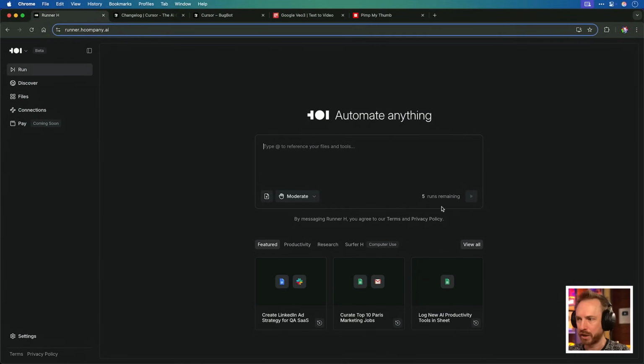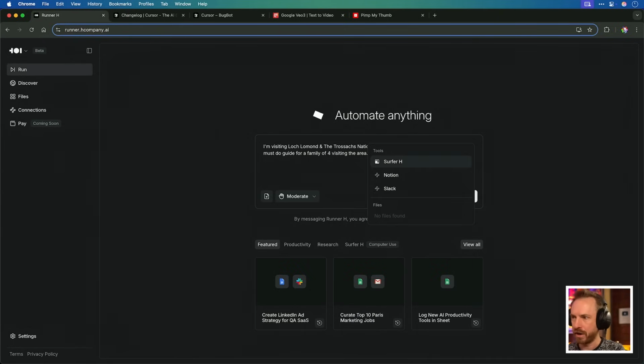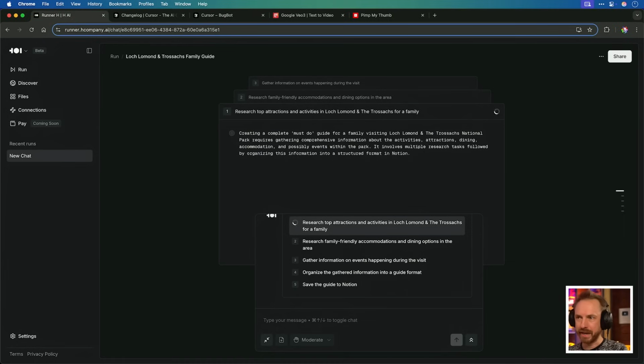I've got 5 runs with my beta access. So I've said I'm visiting Loch Lomond and the Trossachs National Park in a month from now, make a complete to-do guide for a family of 4 visiting the area. And I might say save it to Notion, so that it knows. Now, I think you can actually @tag, so actually I might go ahead and @tag it. That's much better. Let's get rid of that. So we're @tool:*Notion.